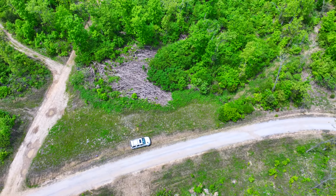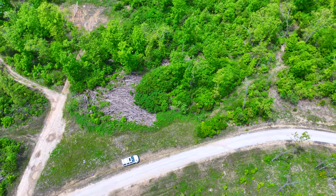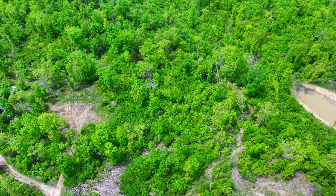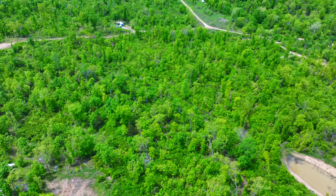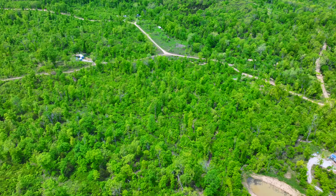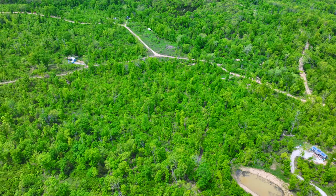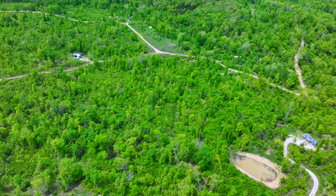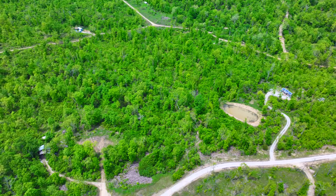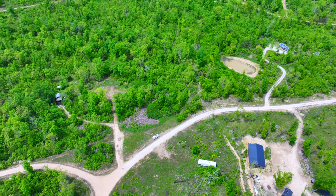Okay, drone video, tract 41 at Cedar Gap Hollow. We are parked at about the southeast corner and we're going to be looking westerly over the property. Where the white truck is parked, the southeast corner, is going to be the south side of the road frontage on the east side of the property. So it's got a couple hundred feet of frontage on the east side.